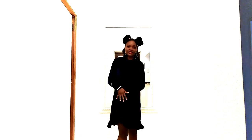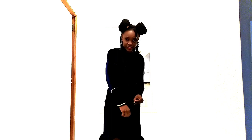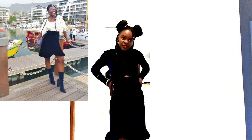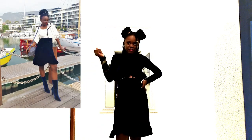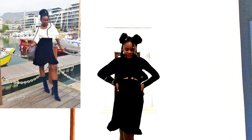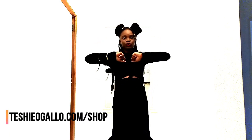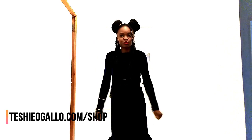Another thing I love about this skirt is the ruffle detail. I just added some ruffles to give it that va-va-voom sort of look. Yes, so this is going for 450 rand. You can purchase it on my online store, teshieogallo.com/shop.